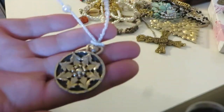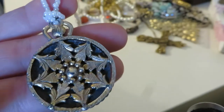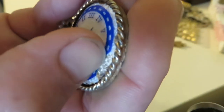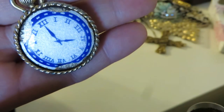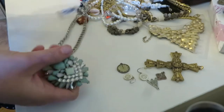This one is another super pretty type of floral or filigree pattern. And then on the other side, it's got this enamel clock, which is chipped in a couple places. But I don't know, this one kind of reminds me of Alice in Wonderland a little bit. And the chips don't really bother me. And I wear it often.